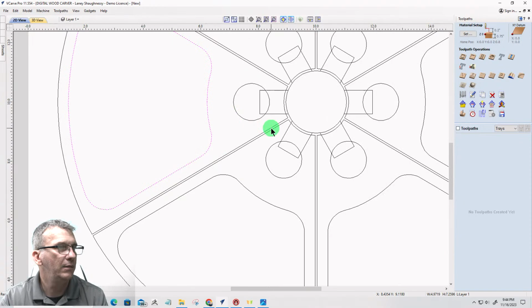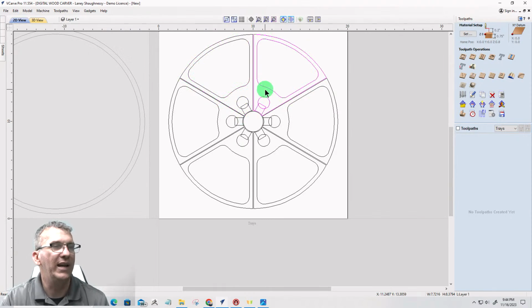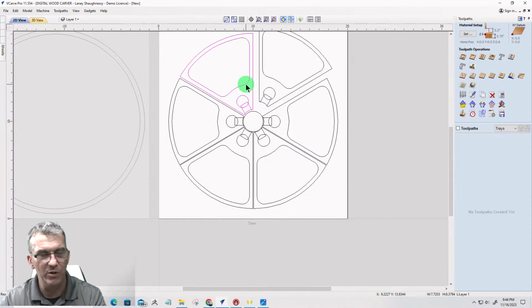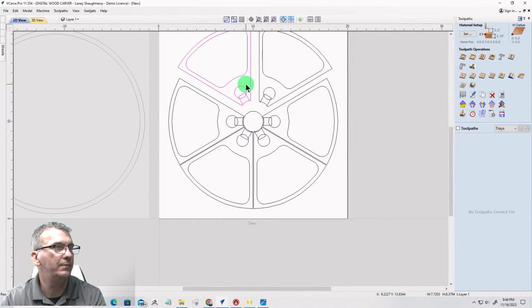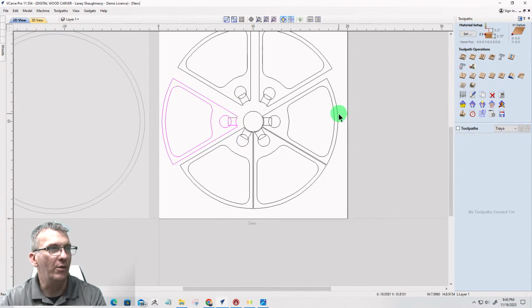Let's try that again. All right, so now with these groups, I'm just going to separate them. I'm going to bump this one up and over, using the up arrow keys on my keyboard. All I'm doing is spreading them out with the right arrow key so that a bit can get in between them to cut them out.